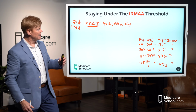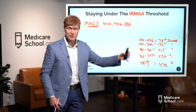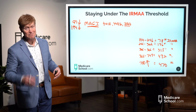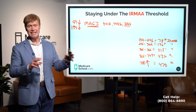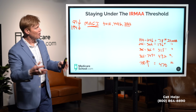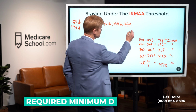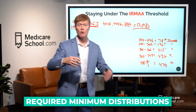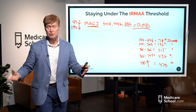As those accounts are invested in things that give you a decent return, hopefully they've grown a substantial amount of money. But you have not paid taxes on it yet. Now it's time, the government says, for you to start taking those at a certain time. And so we call these required minimum distributions. You cannot let that money sit in there and just grow and grow and grow with no tax consequence, unless, of course, it's a Roth IRA.